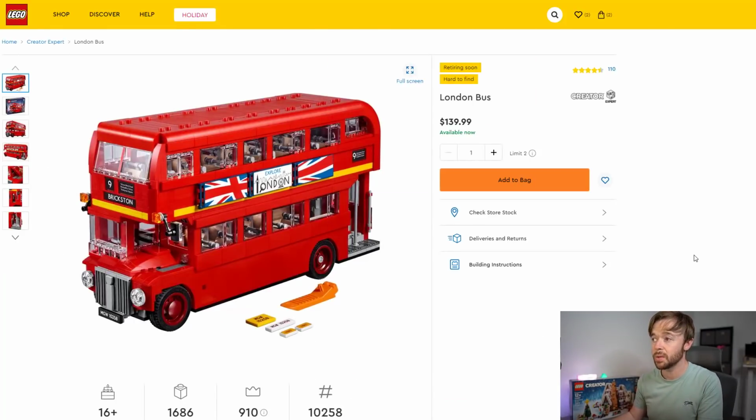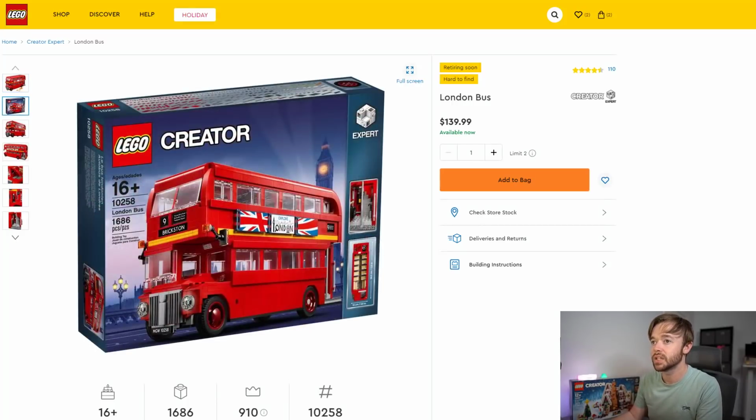Next up, we have the London Bus Lego set 10258. I know this is a very popular set for a lot of people. It is a pretty cool looking one. It is 1,686 pieces, and this is of course in the Creator Expert lineup. This is another one that's been around for quite some time. This was released in 2017.